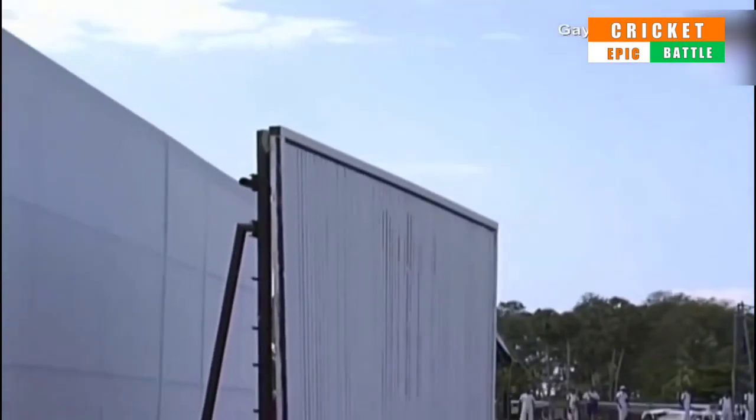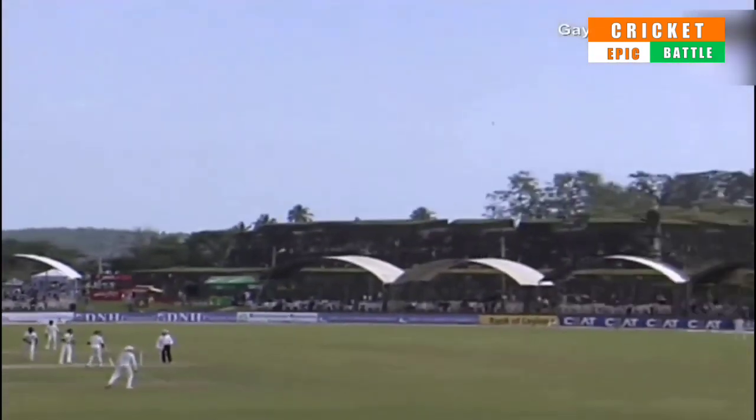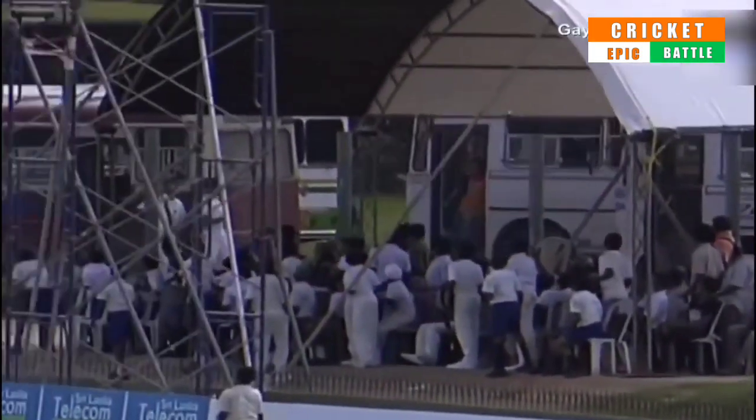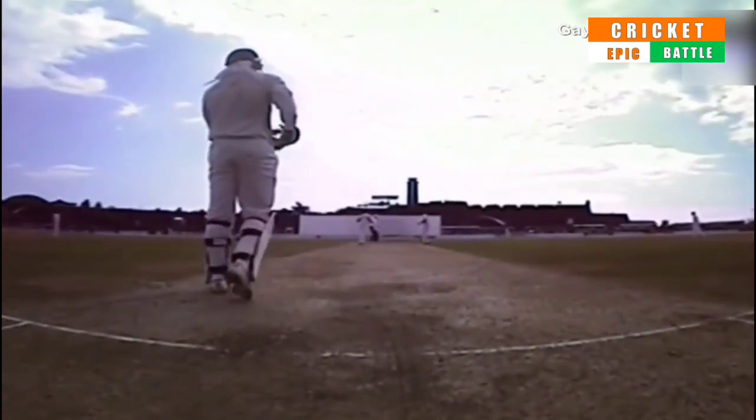It's another big hit by Chris Gayle, and I think this nearly found itself on the bus to Colombo. There's a stream of buses behind the sight screen there, and it's hit well over the boundary, very close to those buses, but a lovely shot, a controlled shot, you'd have to say.